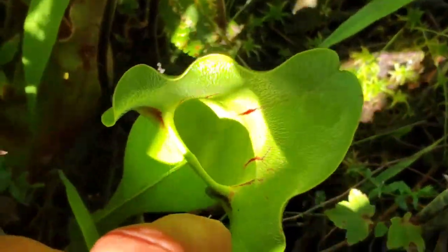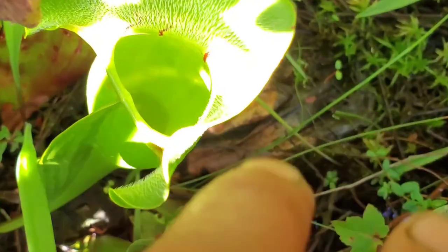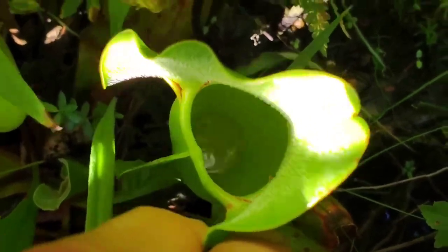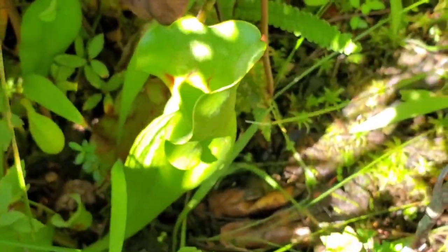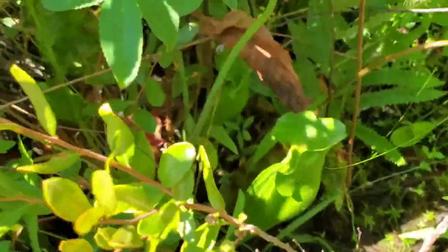And as you can see, can you see? I hope there is a little bit of water in there. The bug will get digested. And I believe that there is, it's very cool, I think there's a mosquito which has evolved to actually put its larva inside the pitcher plant. And they just thrive in there. It's a very cool relationship.